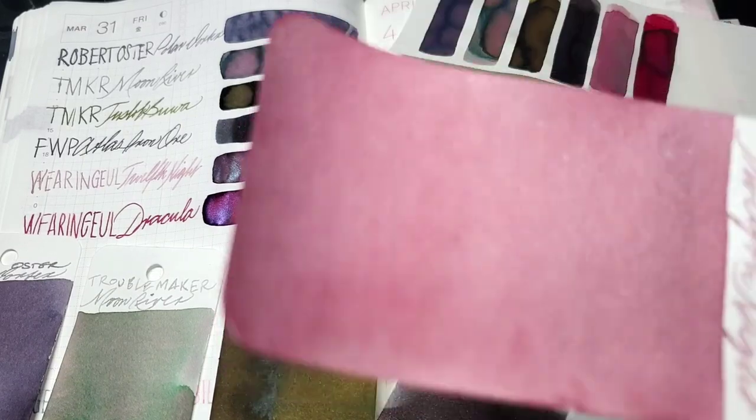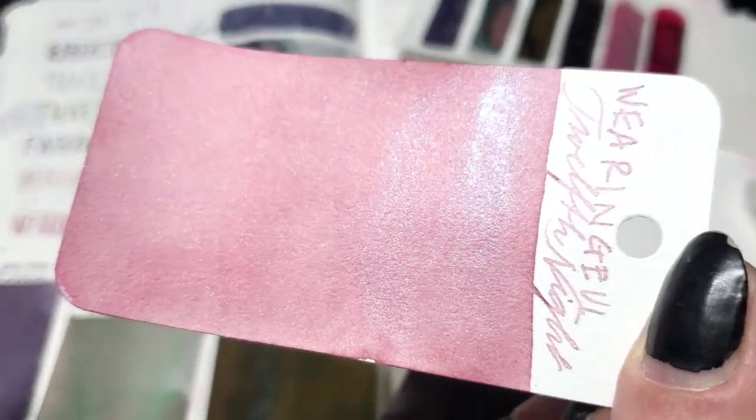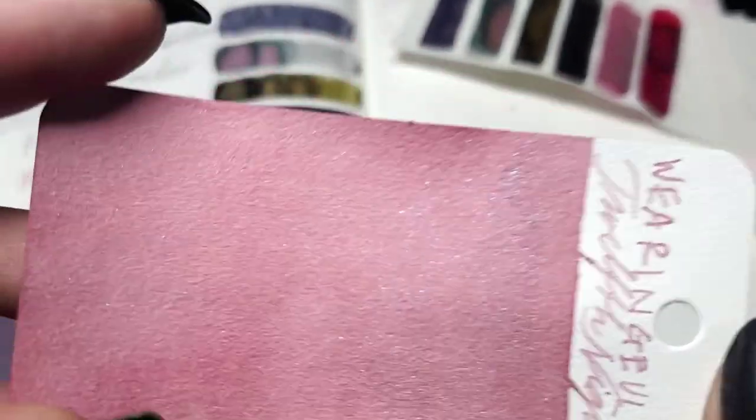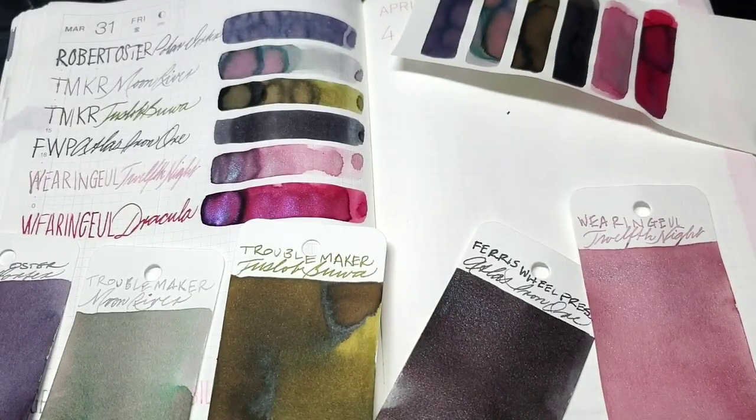We have 12th of Night. We do, don't we? Yes. Oh, look at that shading! Look at that shading. The shimmer looks pretty subtle on the card. Maybe it's just because I didn't get a lot on the brush, but... Oh, that's beautiful. Oh, that's such a good pink. Yes. The very me pink. Love that. And Dracula.